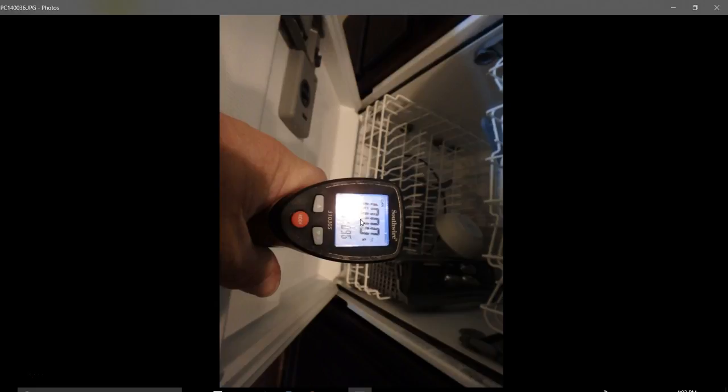I had them out to fix that because they forgot to undo the drain. It wasn't connected to the sink. So it's not heating. It really needs 120 minimum, and no higher than 150. That'll crack plates, and that's the second issue I've had with this dishwasher. So they need to check it out and find out what's going on with that.